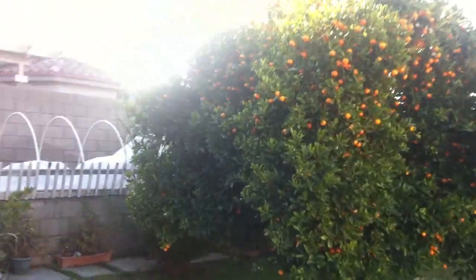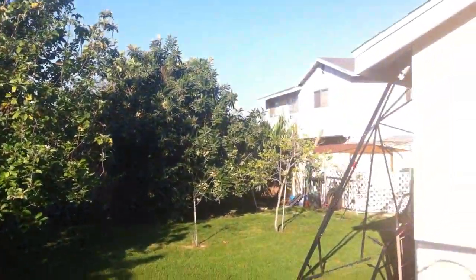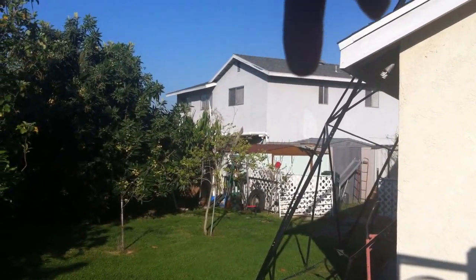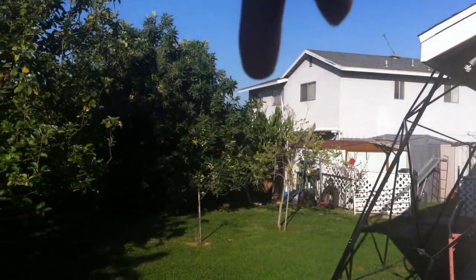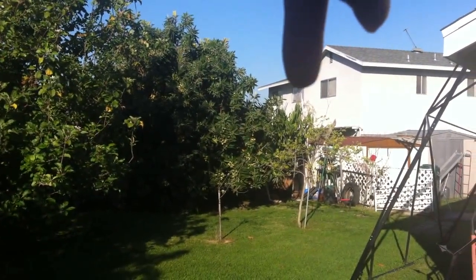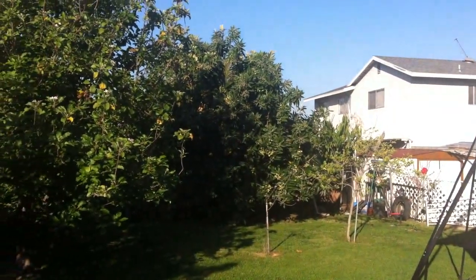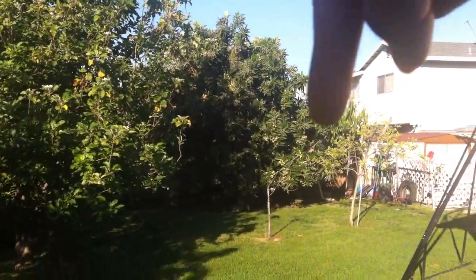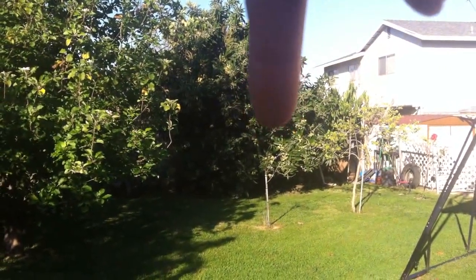Some kumquats. Alrighty. Then over there is my nectarine that's growing finally. Persimmons. That one in this corner right here is a Filipino mango. It's really, really sour, just the way we like it. Right here is the loquat, that big gigantic tree is the loquat. It's real good.